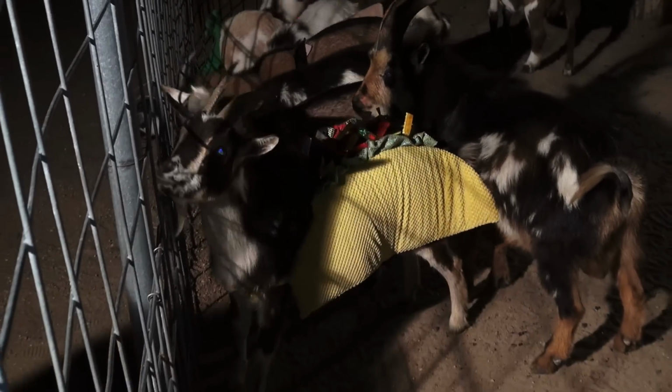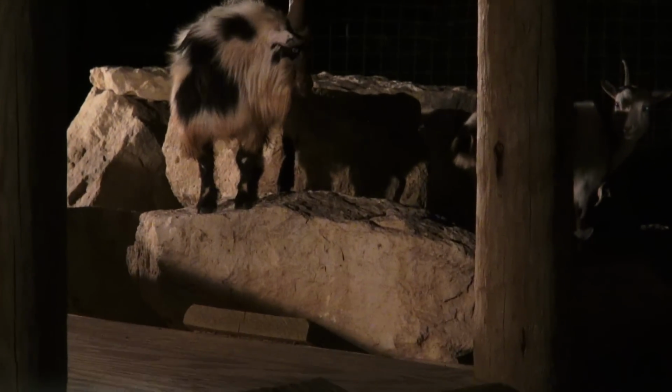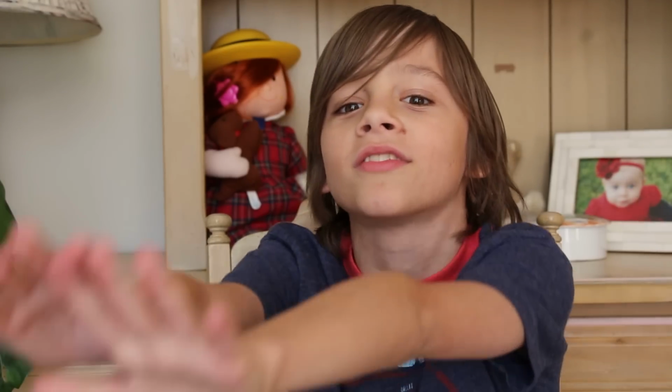There were goats, and one of them had a taco costume on. And there was a king goat on top of the rock. So there was this majestic ghost goat. The one who was standing on like the very tip of the rock, and his shadow was awesome.